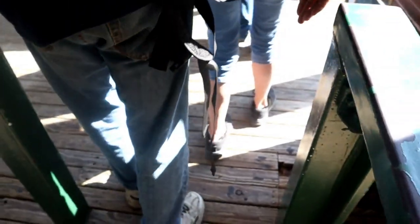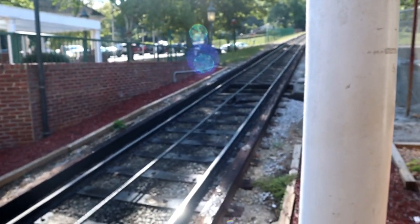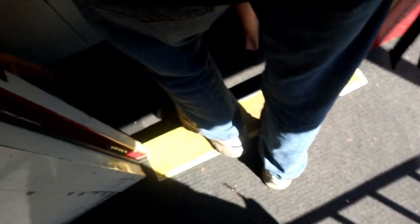Okay guys, so I'm at the Incline Railroad. And this is what I'm going on. We're gonna go up here because I'm gonna see how far we're gonna go. She has the tickets. So this is how it is.